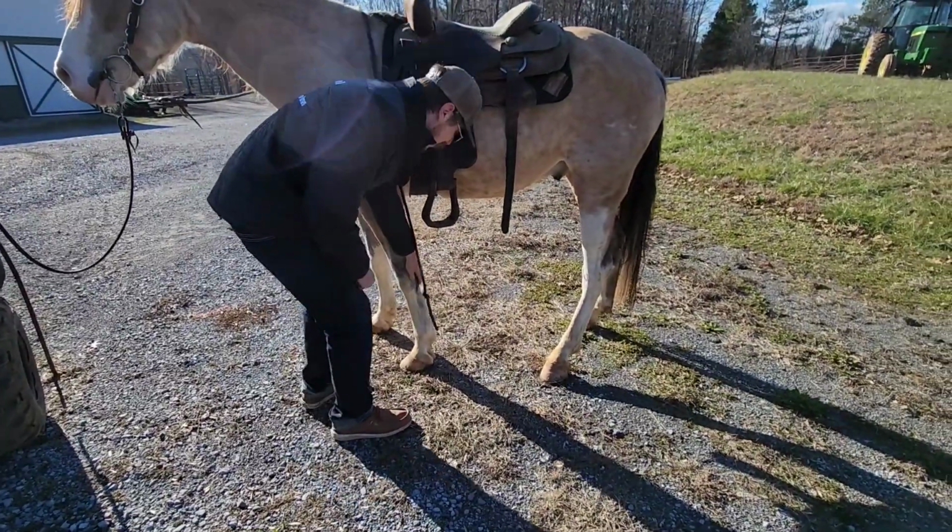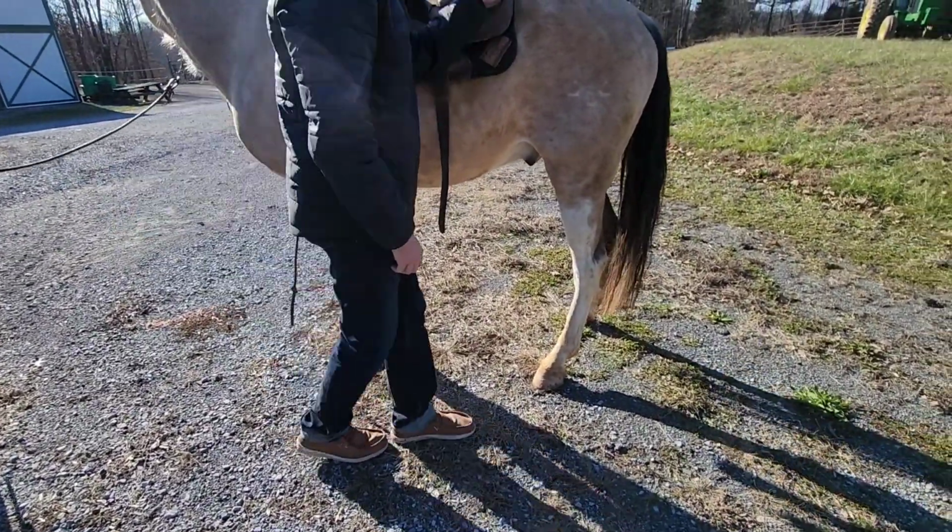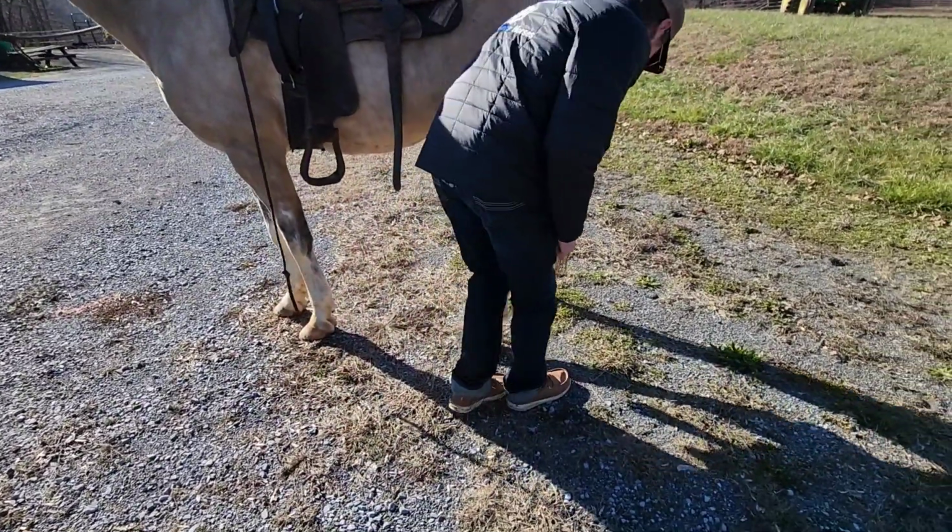Right, we're going to have Mr. Goblin give feet. He stands so good for the farrier.